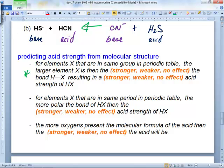For elements X that are in the same group in a periodic table, the larger the element X is, then, okay, so you have this bond, and they're making X bigger and bigger. What happens to that bond? As X gets bigger, the bond gets kind of longer. Does it get stronger or weaker? It's dispersed over a bigger area, right? This bond is dispersed over a bigger area. The bond gets weaker, right? As that X gets bigger and bigger, the bond gets weaker. So that means it becomes a what acid then? If that H has a weaker and weaker bond, the acid is becoming steadily stronger and stronger. Right? The bigger that atom is. Make sense? Easier it's going to fall off.